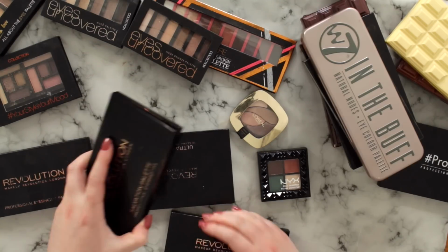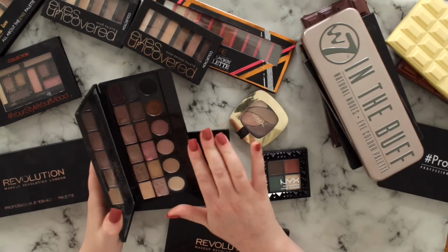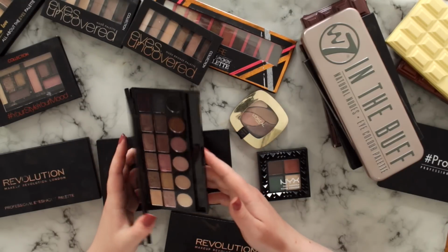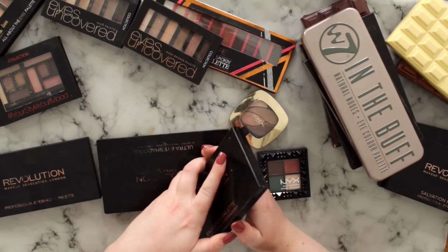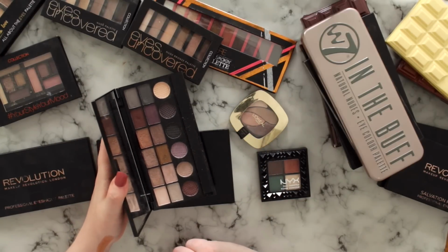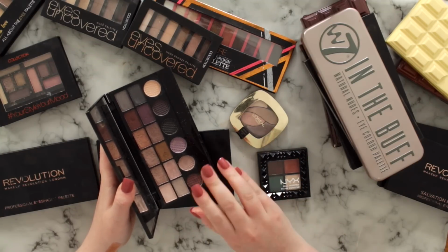This one is called What You Waiting For. I used to use this all the time. You can see that I've really dented some of the colours in here. This is a very well loved palette. It's got lots of pinks and lots of bronzes, which is basically my favourite thing to wear on my eyes, so I'm keeping that one for sure. I've also got the Salvation palette in Girls on Film as well. So like I said in my previous decluttering video where I was going through my single eyeshadows, I used to wear quite a lot of purple looks on my eyes.